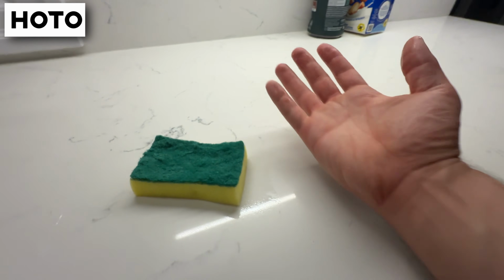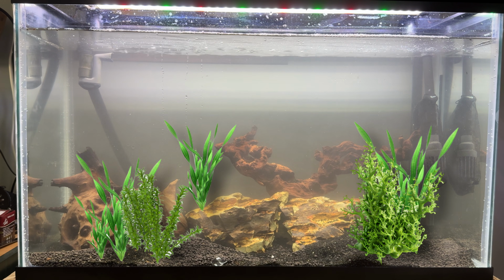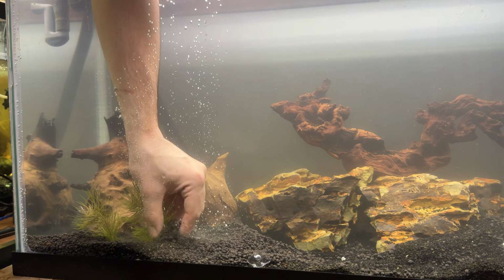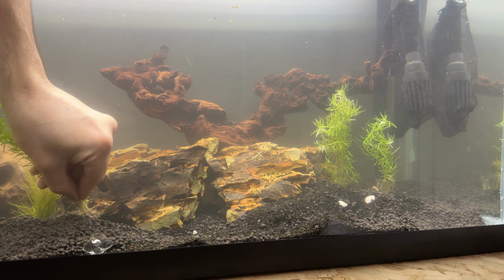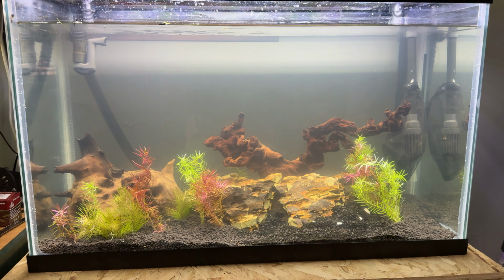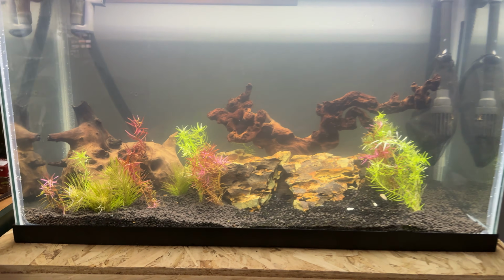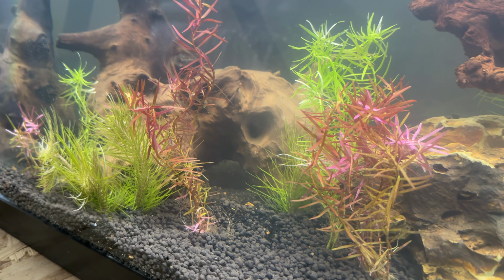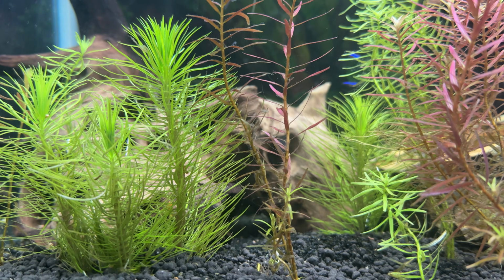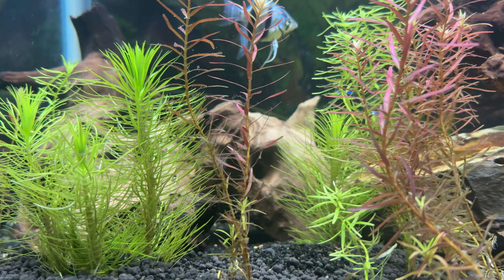But now back to the video. And now it was time to add in the plants to give the tiny shrimp and smaller fish places to hide. And I made sure to only bury them in the places that I had put down the aquarium soil. After adding in all the plants, this place really started to look like a real lake. There was a ton of tiny cracks, crevices, and plants for the tiny fish and shrimp to hide in to make them feel safe. So now it was time to add them in.